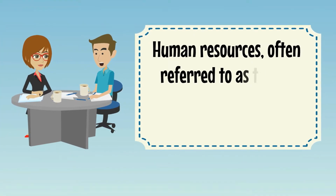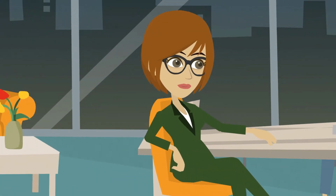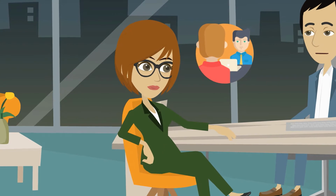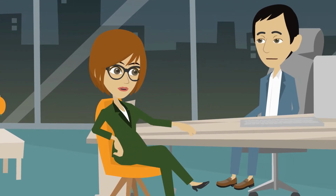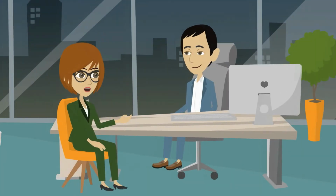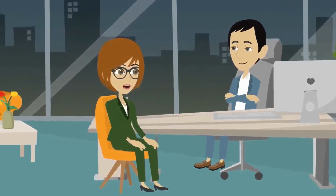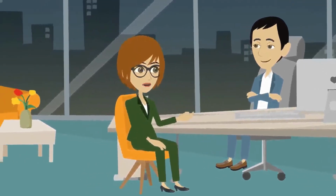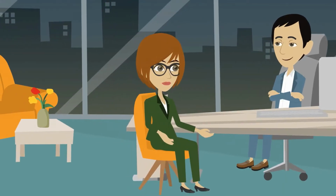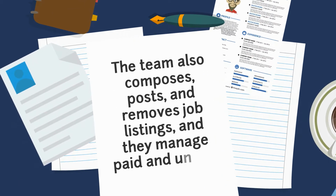Yes, human resources, often referred to as the HR department, is involved in employee management, but they generally have other responsibilities as well. Like what? The HR department typically identifies and/or approves internal resource needs. So, if you feel your department is understaffed, chances are you will submit a case for an additional employee to be added, and this department will have final sign-off. The team also composes, posts, and removes job listings, and they manage paid and unpaid employee leaves.